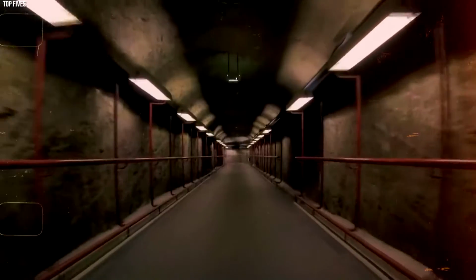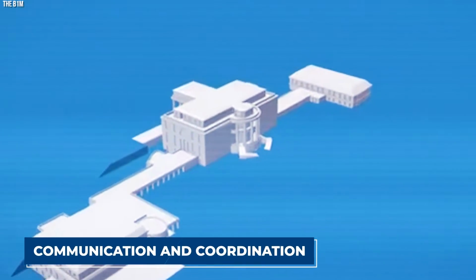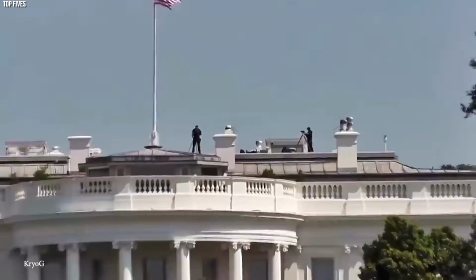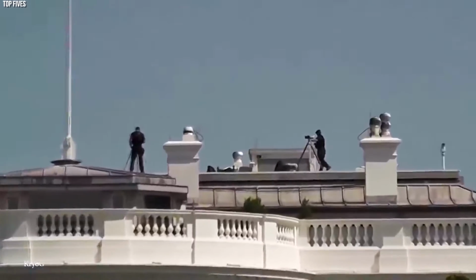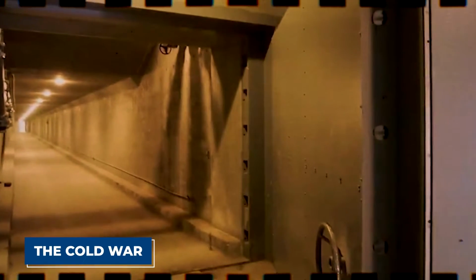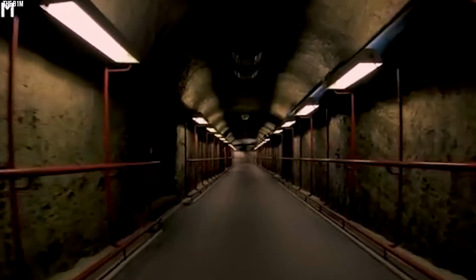These underground passages are not only escape routes, but also communication and coordination hotspots during times of crisis in the nation. The secrecy surrounding them only adds to the mystique of the White House's security apparatus. It is said that some of these tunnels have been in use since the Cold War, when the concern of nuclear threats drove the development of these fortified underground spaces.